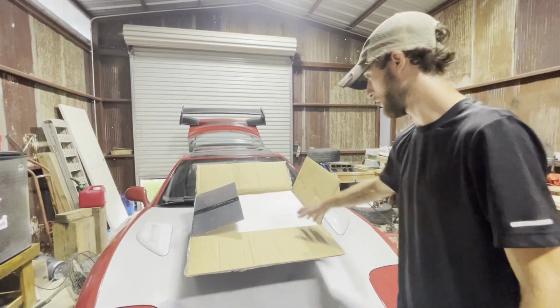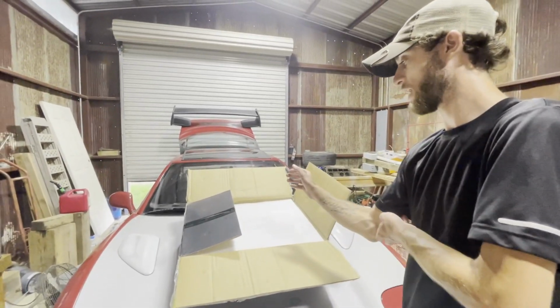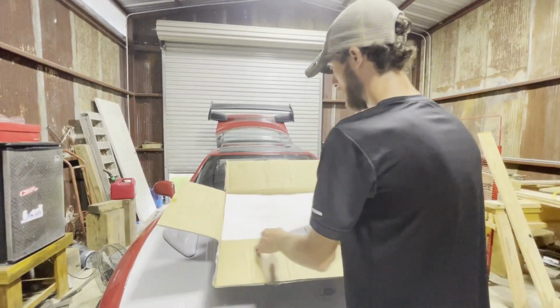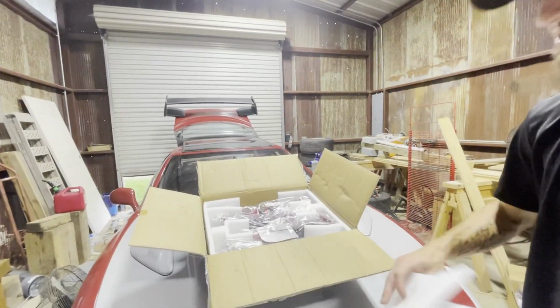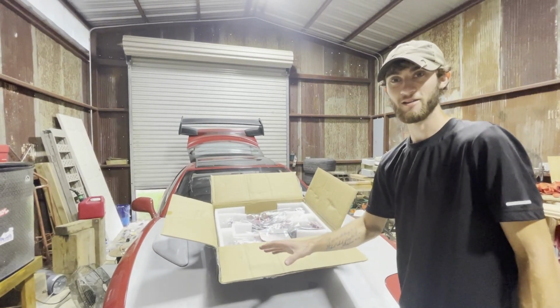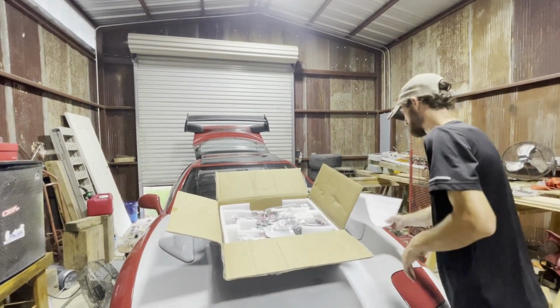Now, what we're going to do here is check out these coilovers for the very first time, seeing what they sent us. Check it out. So let's open this up, and here we go. Oh man, they look really good. You've got the red there. It almost matches the car. It looks really good. Let's just set that there.